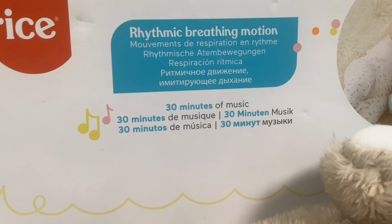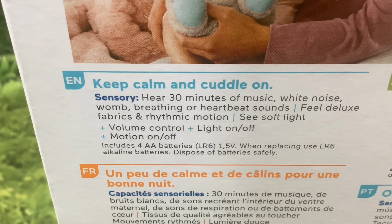So, before unboxing this, we'll have a very quick look at the box. It says rhythmic breathing motion, 30 minutes of music. That's a lot. Yeah, it's huge, isn't it? This is interesting. It says keep calm and cuddle on, sensory. Hear 30 minutes of music, white noise. Now that's interesting because white noise has actually been used by adults before, hasn't it? To help you sleep. Yeah, it's used in adult products to help people sleep.